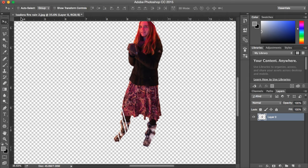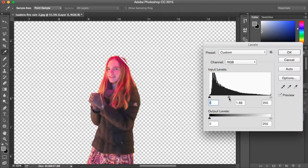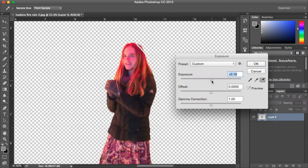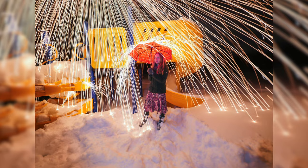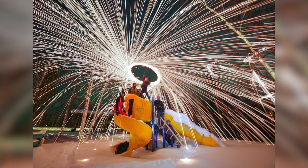But with this picture in particular, I didn't like how dark Isadora was, so what I decided to do was throw her into Photoshop and cut her out and bring the exposure of her up just a little bit so she stood out more, and then I decided that was my final thing. And also, we went back to the playground a day later and got this picture, which I thought was a lot cooler than the previous one.